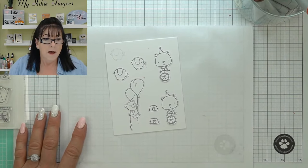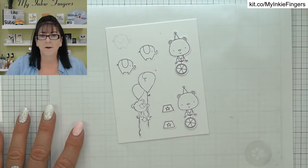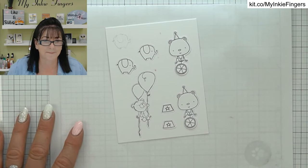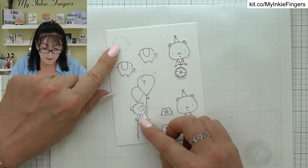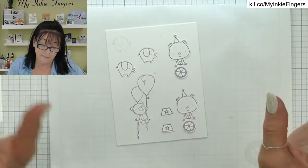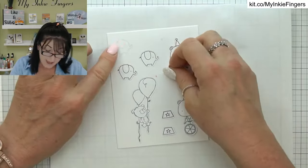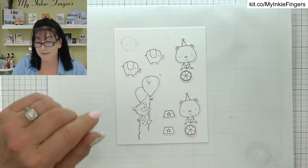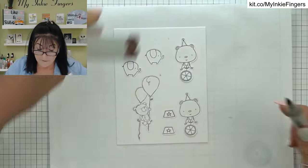So I might even, oh, look at that. Oh, and look at that, there's my kit.co. So there you go, all right. And this one, I stamped him. And he was still a little dirty, but I thought that's okay because I can position him perfectly. And that didn't happen. So then I had to clean him and stamp him again. But I am going to use here E35.